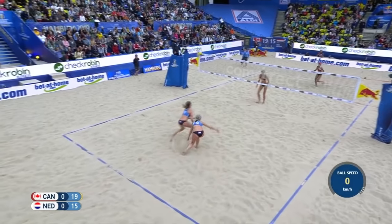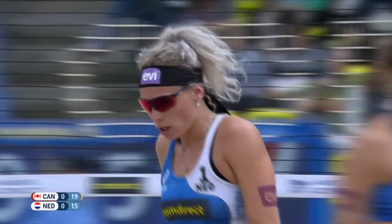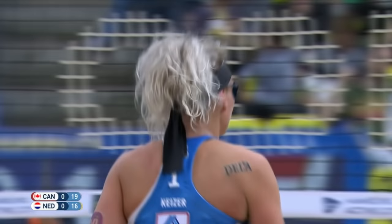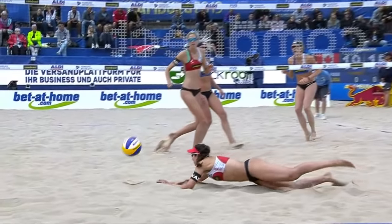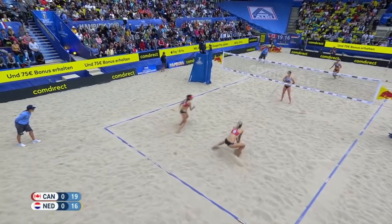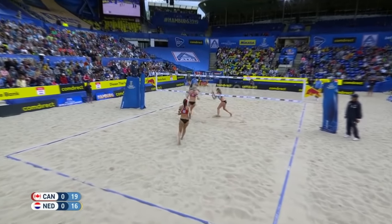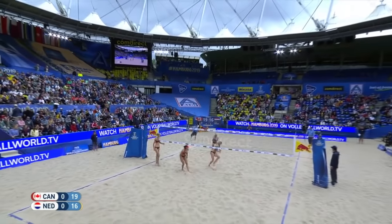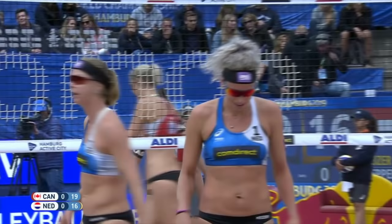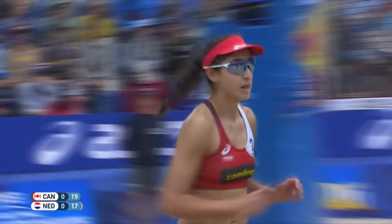Melissa Humana Paredes. Oh, a little bit of confusion between the two Dutch players, but well played by Sanne Keizer there for Holland. What was looking like a bit of a nightmare is a good recovery. Pavan on the attack for Canada. Good cover from Keizer. Again, great defense from both teams. Oh, and she's put too much cut on that ball. Looking for a little too much angle there, Humana Paredes. The ball goes out of play. Big point for the Dutch.